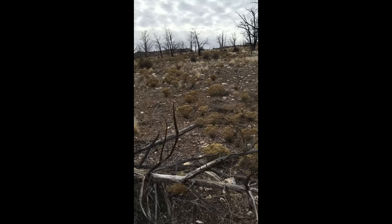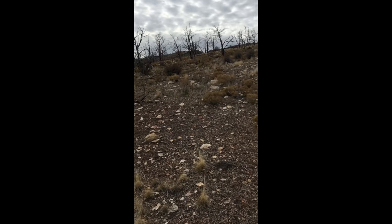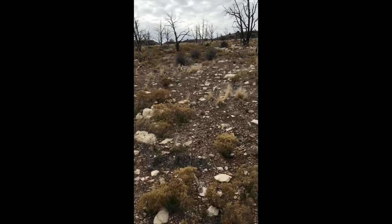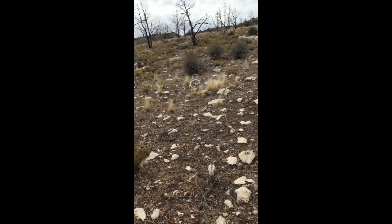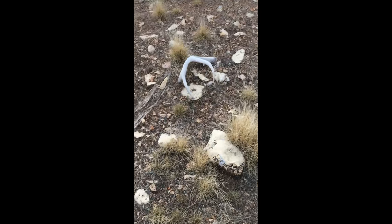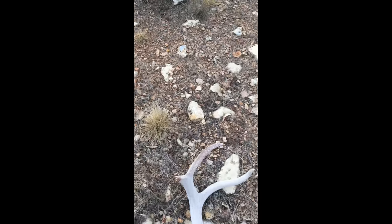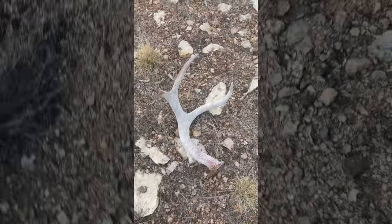We're out here on the deer shed side of our trip, and I just spotted me a deer horn. Been sitting out here for a while, but we're on the board.